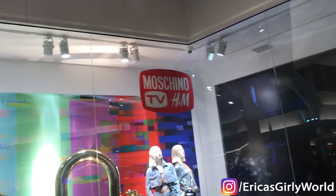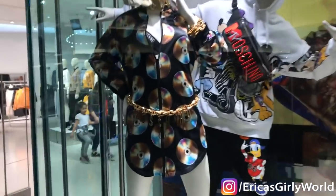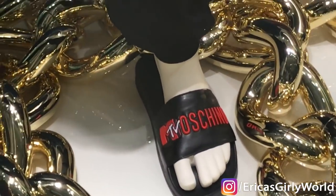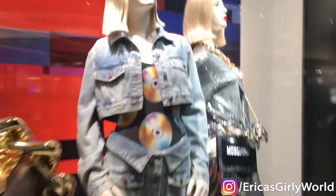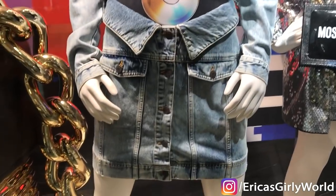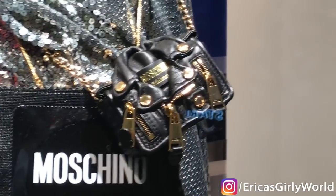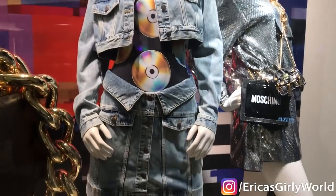Alright, Moschino collab with H&M. I'm not sure if I'm feeling a lot of things because it has a lot of characters. Look at that Donald Duck, like old school MTV, and that's not very much up my alley, guys. Check it out. Oh, the denim is cute. I don't know if I like the skirt. Oh, look at the bags. That's cute. Okay. But I don't know. I don't think this is for me.